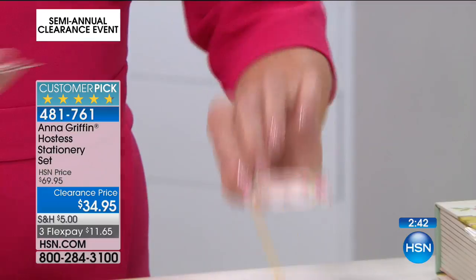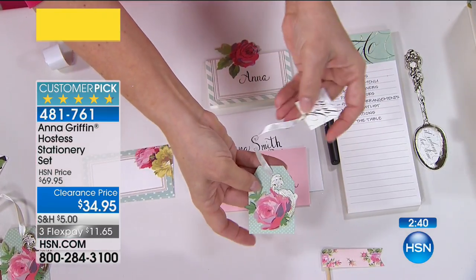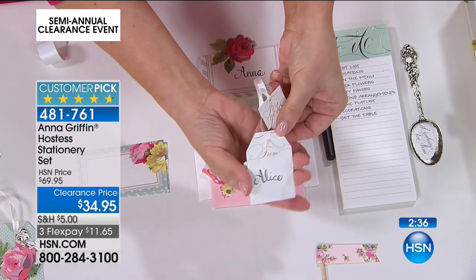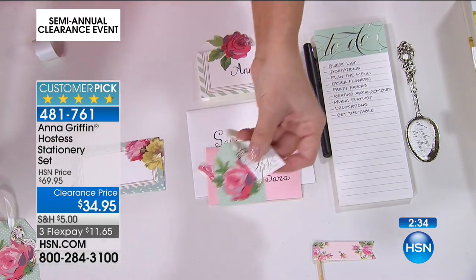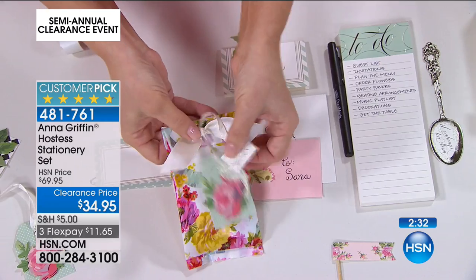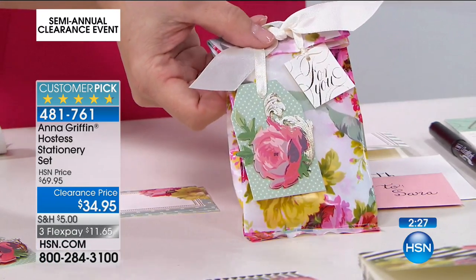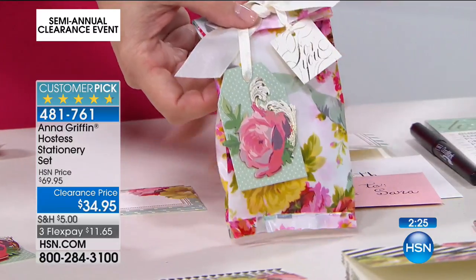All right, this, my friends, is the cutest little gift tag ever. It's modeled after a tea bag. It says "for you" on the back, you tell it who it's from, and it goes on the little treat bag. You just tie it on to whatever the gift or present is. I mean, we've thought of everything in this set.